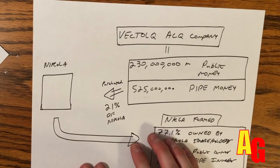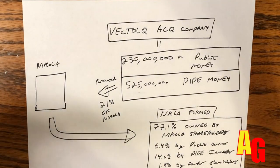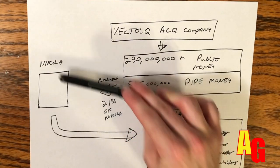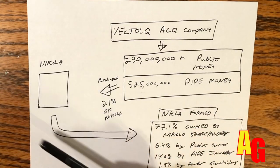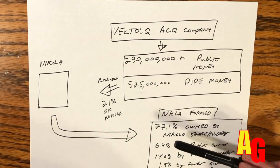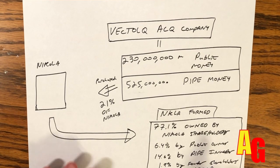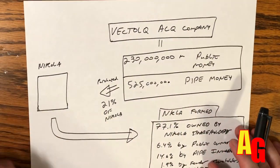So the entire capital structure of this Vectel Q acquisition company looks something like this. When they got to their target transaction, their target company that they wanted to purchase, which was Nikola, you got this merger sub. They want to bring this private Nikola company public. So when they purchase this 21%, they merge together. The newly formed company is this NKLA, which is a wholly owned subsidiary of Vectel Q Acquisition Company. They looked roughly like this. There's a little money, and I mention it down here. There's some founder money and shares that were allotted to the founders of this company.